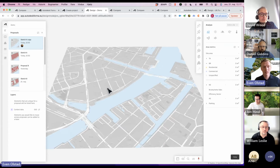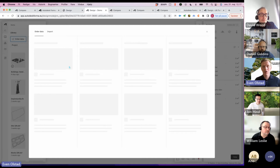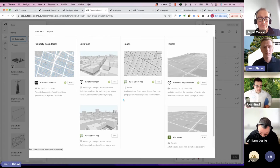So this is just the landscape, but I can always go in and add more data, either something I import or something I order. Mind you, these are publicly available data that we have partnered with, and so it's instantly available within Forma. I can add my property boundaries, I can add buildings, roads, terrain. Terrain is already loaded in. I can also get flat terrain if the terrain I have access to is not that great. Maybe I just want to start sketching something, and then I can worry about terrain later.